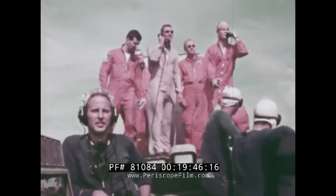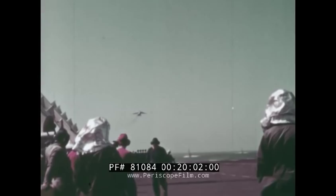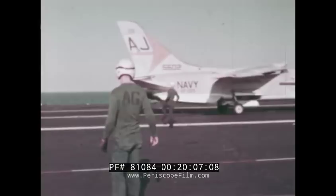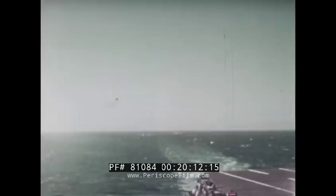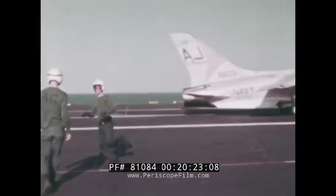What about clear deck? Okay on three. Highest ramp on five. Here comes an F-8U. He's on deck. And here comes another Phantom. That F-8U is still in the landing area. So the Phantom takes a wave off.